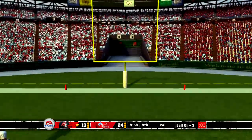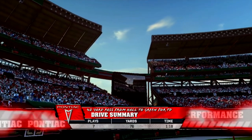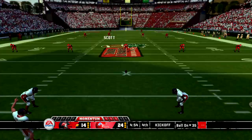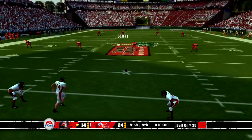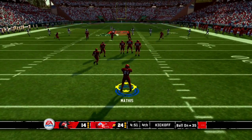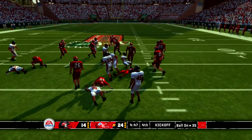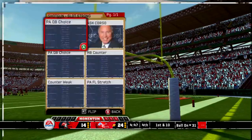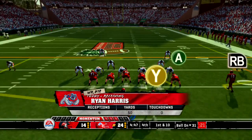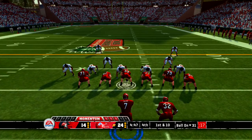Kick is up. He splits the uprights with the extra point. And here's the Pontiac drive summary. Rembert is lined up to kick this one off. And it's off. Mathis fields it at the 13. And down he goes at the 31-yard line. Hardly any trouble for this offense on that last drive as they took it in for six. We have to give credit to the guys up front. They created some huge holes to run through.